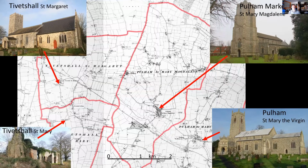Both the churches we're going to look at, which are the top left and the bottom right, are in parishes that have been split, presumably apart from larger estates in earlier times. Fulham still has two operational churches, whereas Tivetshall, only Tivetshall St Margaret is still operational as a church. And as you can see, bottom left, Tivetshall St Mary didn't quite make it.